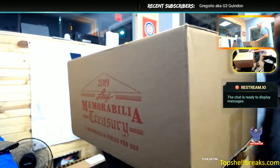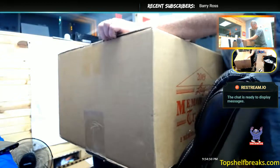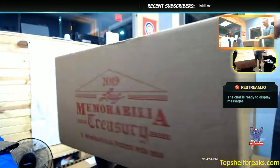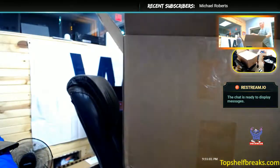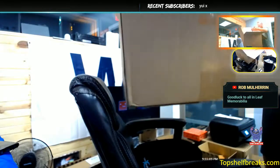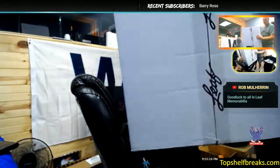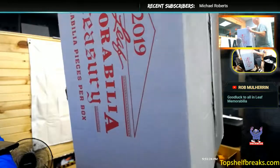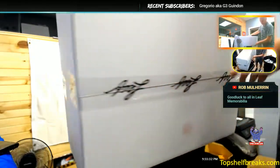All right, this is Leaf Treasury Vault. These are double packaged. Here's one. This one looks good. Definitely doesn't feel like there's a helmet in it or else.